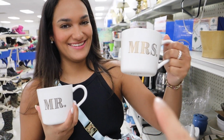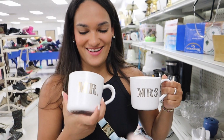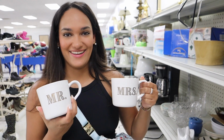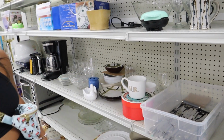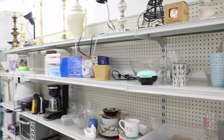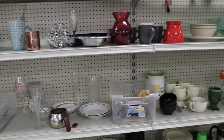Look at these mugs. I have the missus at home. I got mine from Target. I didn't know they had a mister though. And they're only $2, you said? Yeah. That's pretty cool. I would get the mister, but my husband does not drink coffee. Oh. That's cool. He'll match my white Santa.